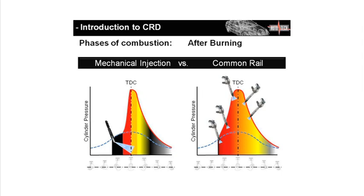These conditions mean that combustion is no longer effective, and any unburnt or partially burnt fuel is eventually released into the atmosphere as smoke, soot, and other noxious gases. In the CRD system, a post-injection adds a small amount of fresh fuel, increasing the temperature of the afterburn phase and making it far more efficient at burning off the remnants.